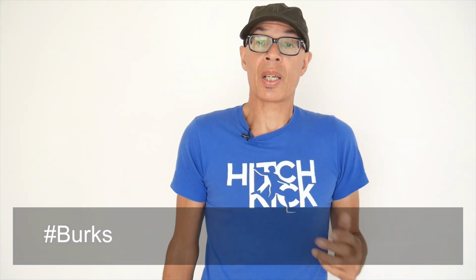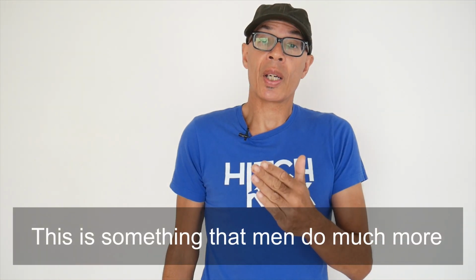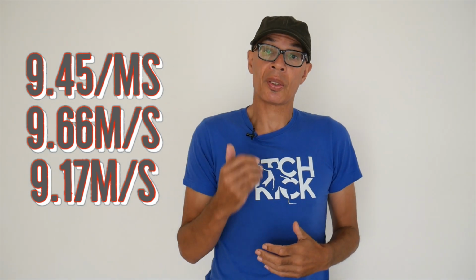I've also got some statistics from Quanisha Banks, and I think that's an interesting comparator, as unlike Vuleta, Quanisha actually accelerates into the 2nd step, the penultimate step. Her last 3 steps went 9.45 meters a second, 9.66 meters a second, and 9.17 meters a second at takeoff. So you can see that she accelerated quite significantly into the 2nd last step. However, despite that, her average over 6 meters was 9.47 meters a second, which was still significantly less than Vuleta's 9.54 meters a second. Quanisha jumped 6 meters 81 for 3rd place.